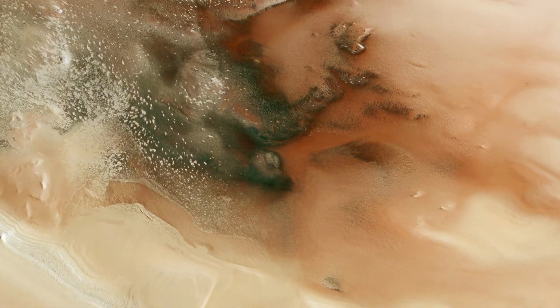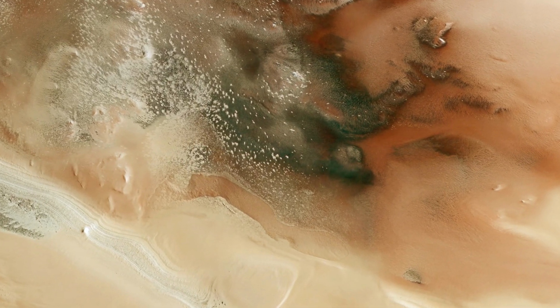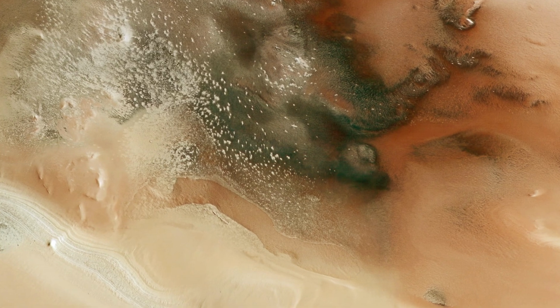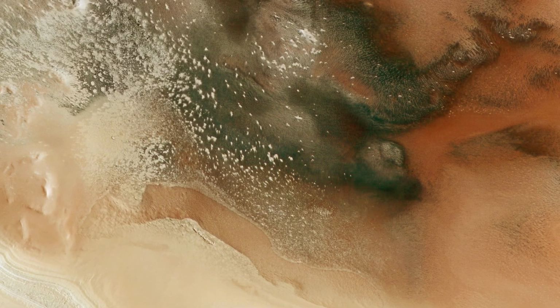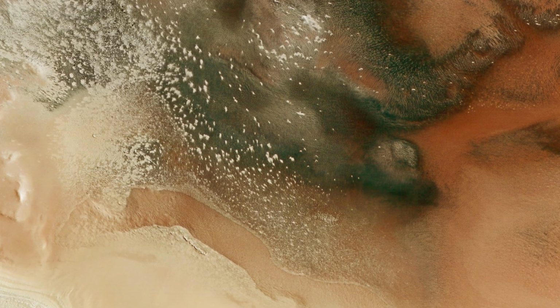Next, check out the dark fans. These features are formed when dust is blasted out from underground gas pockets. As the gas escapes, it carries dust particles that settle in the direction of the prevailing wind, creating these dark streaks. These fans provide insight into the subsurface composition and the dynamics of Martian winds.